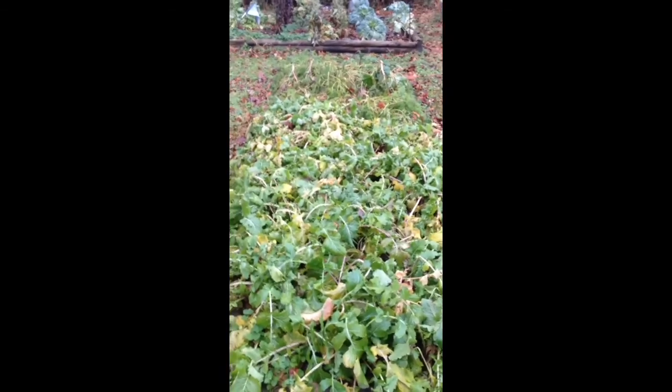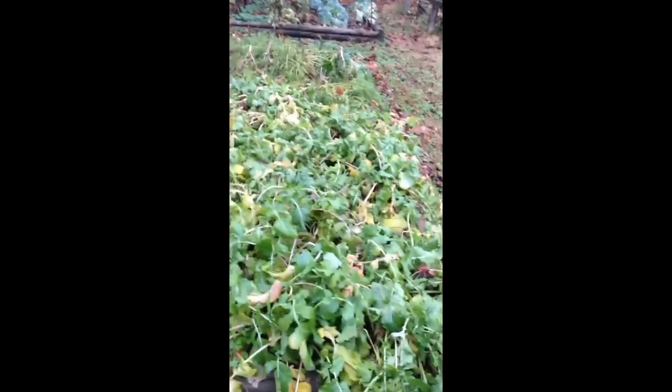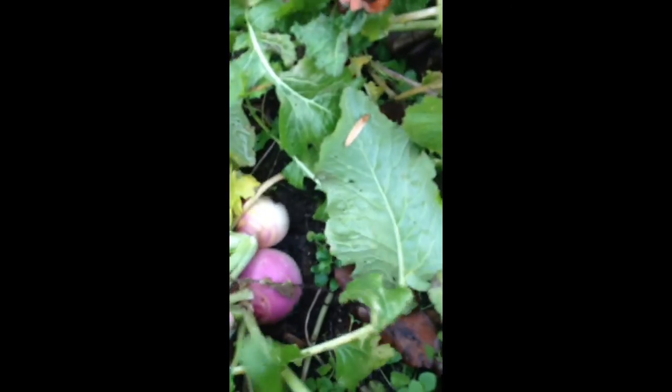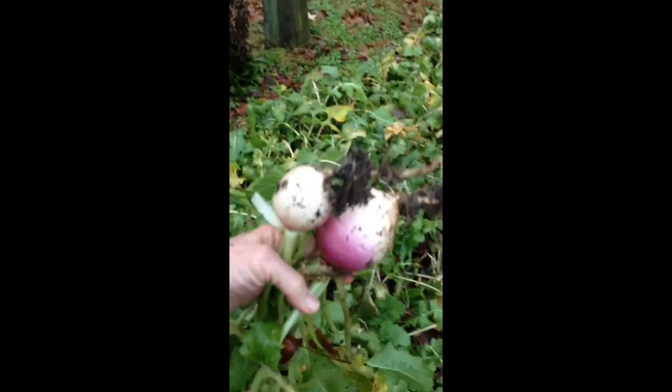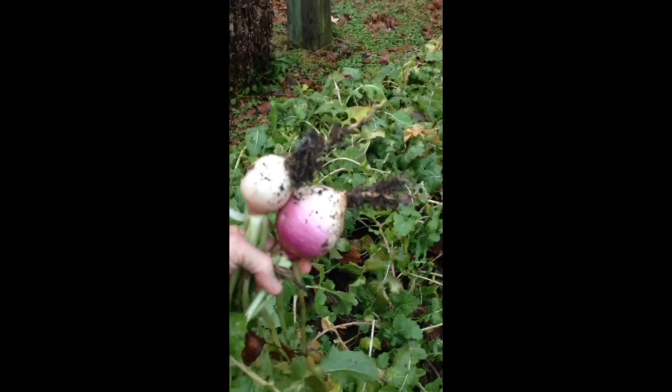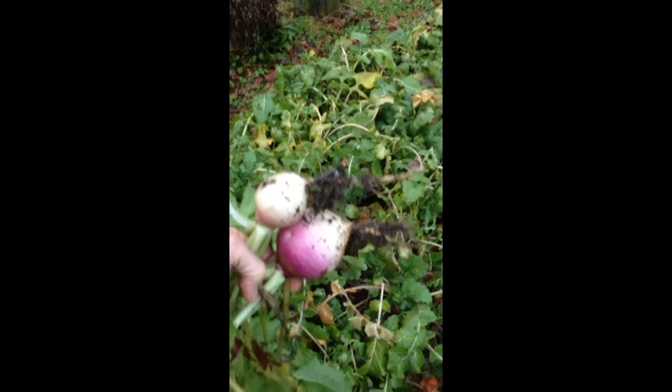This is turnips. Behind that, carrots. The turnips have done really well. Look at this. Turnips. I got lots of turnips. And we enjoy them. And we can keep them in the ground for a while. Let's take a look at the carrots.